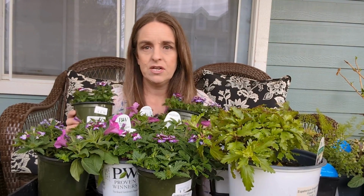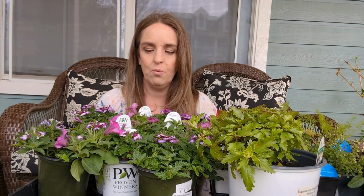And like I said, I'm just going to keep these in the cans. I'm going to give them lots of sun and lots of water and help them grow. I will probably even start fertilizing them, and then when I'm ready to plant them in the landscape, they will be ready to go. So I'm super excited about this shopping trip. It felt so good to see color in the nurseries. I hope that you're able to get out into your local nursery and see what they have going on, and in the next coming weeks as well.